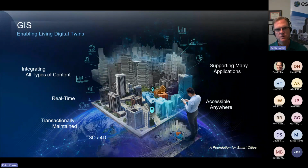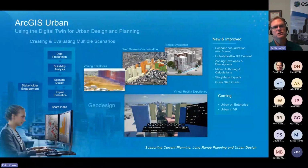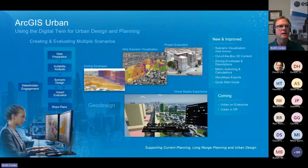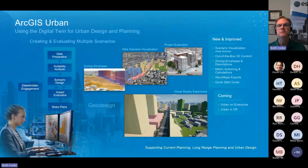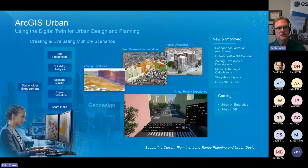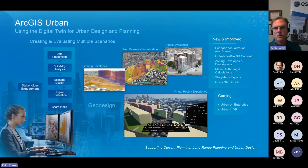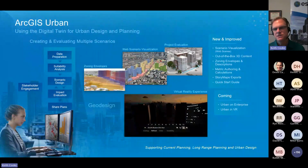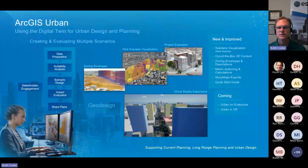Now, once we have built the digital twins, we can use GIS to leverage tools like ArcGIS Urban, where we can use that digital twin for urban design and planning. This is where we can come up with multiple development scenarios, evaluate them, analyze them, and compare them to others. What would a medium density residential look like as opposed to a mixed use development? How many households and jobs are we going to bring in? What's the impact going to be on utilities and traffic and tax revenue and so forth? That's how we can leverage a digital twin in something like ArcGIS Urban.